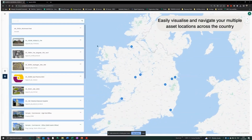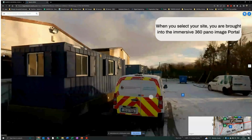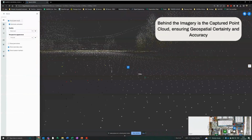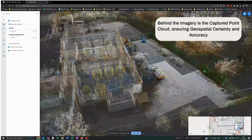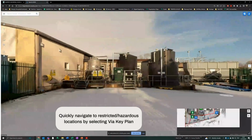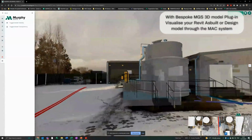Look at all your different sites. You can remove the capacity to drive around the country. But what it does have here is the immersive aspect of it. So it's all from a Chrome browser, so it can be used by anybody within any level of technology base. But it has the capacity to be edited and changed with the API, with Revit models brought in.